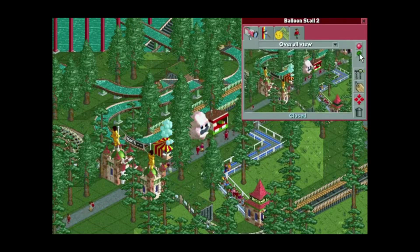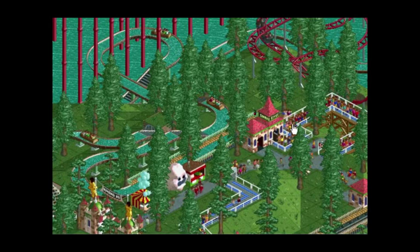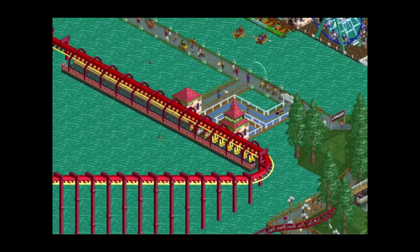This one's just like you go at your own pace. Not very terror-inducing. Right. Well, except for the people on the roller coasters. Yes, and that's one thing people love. You can kill people. Oh, really? But it was never very graphical. You know? But they could die if you mess up the coaster.